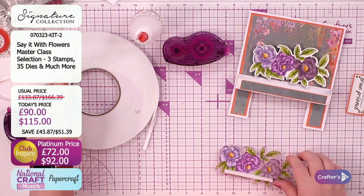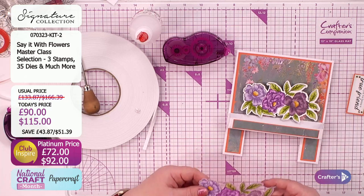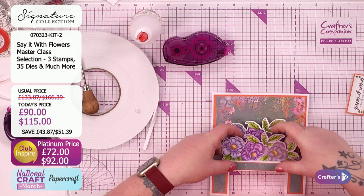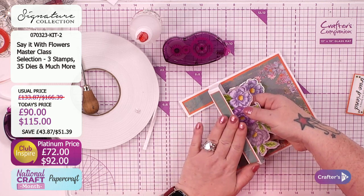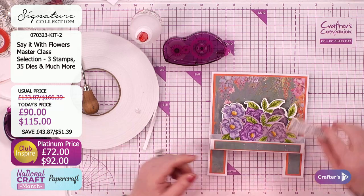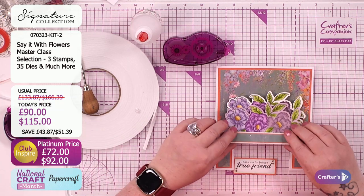So I love this. I've never seen a window box card like this before. This could have been a craft along. It could, yeah, definitely. So there we go. When you first showed your card and then you did that little box, I didn't have a clue where you were going with it.